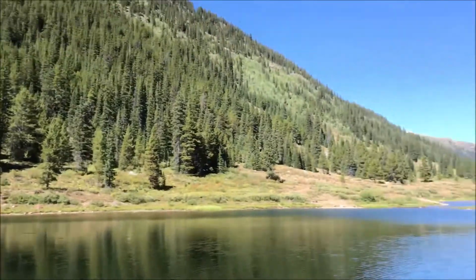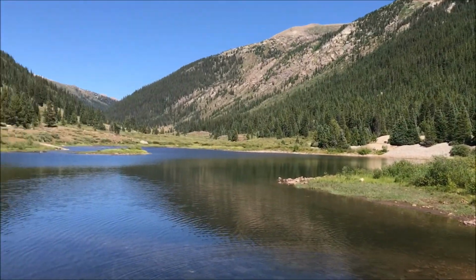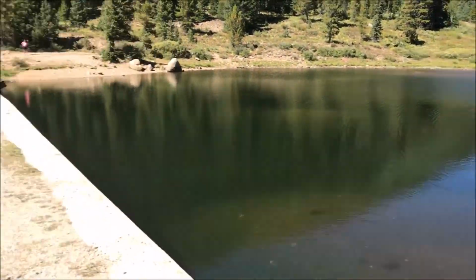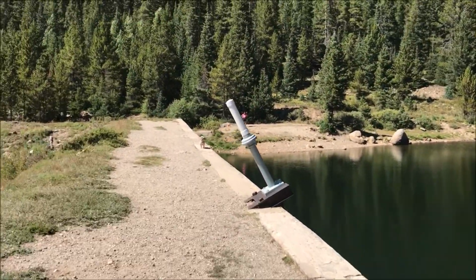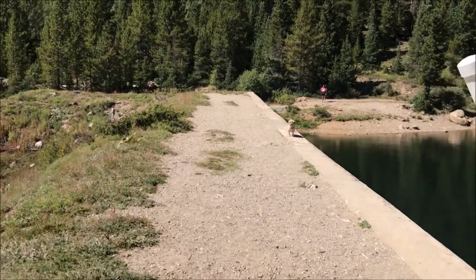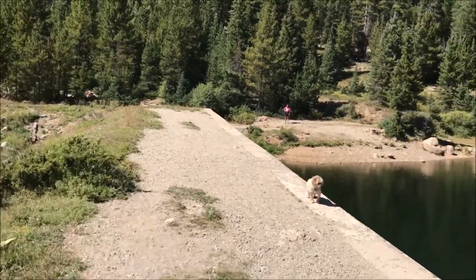There are never-ending areas of just beautiful scenery. So there's a dam here that we're going to be walking over. And I hope our dog doesn't fall in, because that would not be good. Snickers, come over this way, Snicks. Let's go over to the orange.